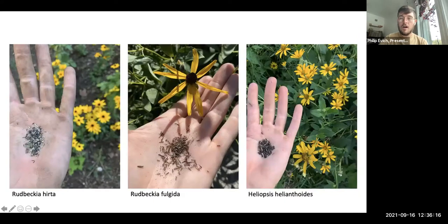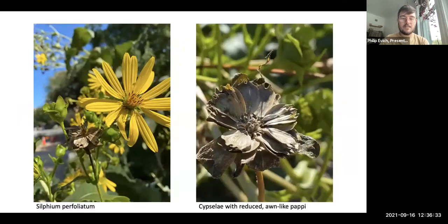And here's some more examples of different plants in the Asteraceae. I really like this series of different yellow flowers with the various stages of my hand after a day's work in the garden, collecting seeds. All of these are cypselae. Every seed from an asteraceous plant will be considered a cypsela.